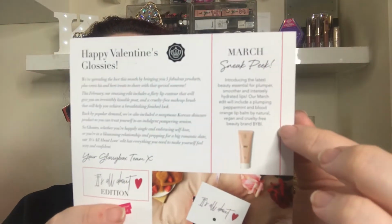Now the sneak peek for March is just here. It says, introducing the latest beauty essential for plumper, smoother and intensely hydrated lips. Our March edit will include a plumping peppermint and blood orange lip balm by natural, vegan and cruelty-free brand Bybee. Never heard of that brand before, but I can't wait to try that out. That sounds really, really good.